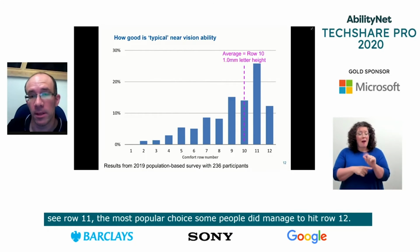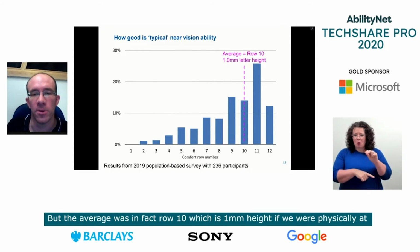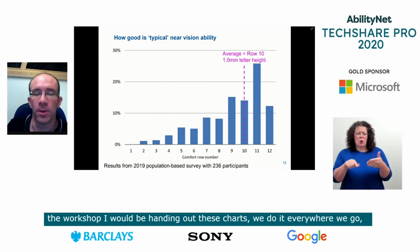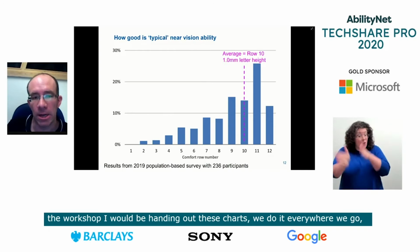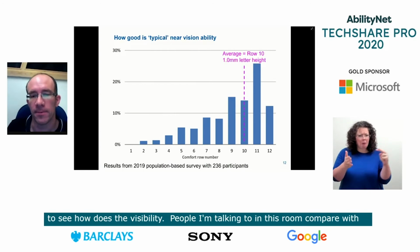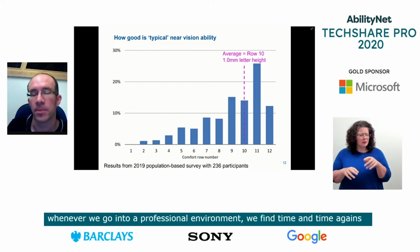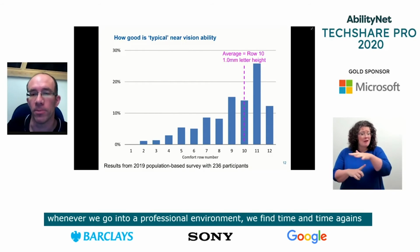And if we were physically at the workshop, I'd be handing you out these vision test charts, because we do it everywhere we go, to see how the vision ability of the people I'm talking to in this room compares with the vision ability that's out there if you knock on people's doors. And generally speaking, whenever we go into a professional environment, we find time and time again that the people we're talking to have considerably better vision ability than the people that you find when you knock on people's doors.